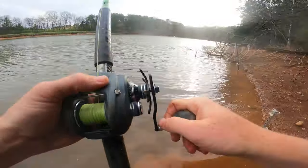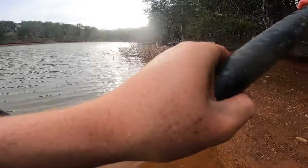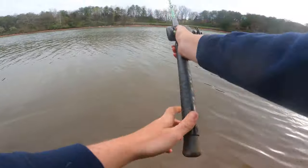Dude, I bet this spinner gets hit first with them, if those fish are moving off the channel. Yeah. Spinner do be lucky.